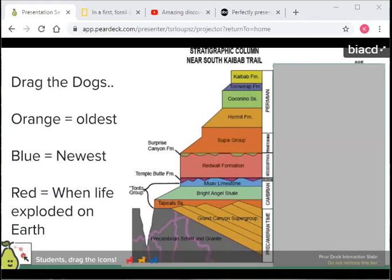All right, nice. A lot of you guys dragged the orange dog down to the bottom and the blue dog closer to the top. And then I see some red dogs all over the place. So in the previous slide, I had talked to you how we had that Cambrian explosion. So you have a huge explosion of life, actually kind of where the bright angel shale and the mauve limestone is. So that's where life just completely blew up.